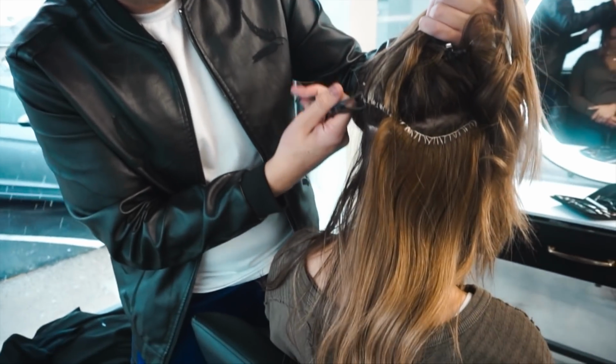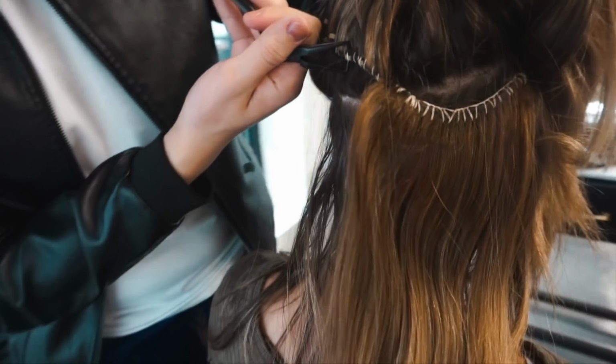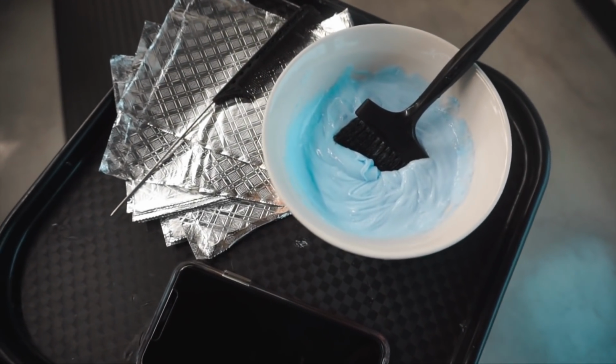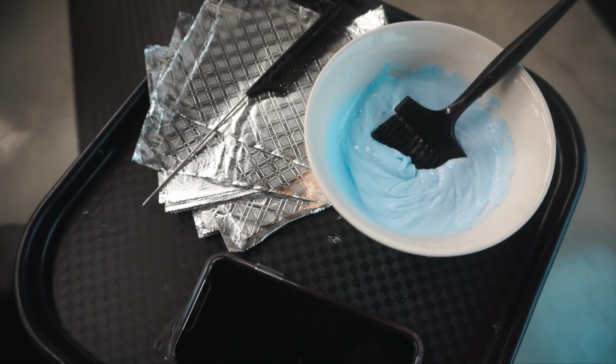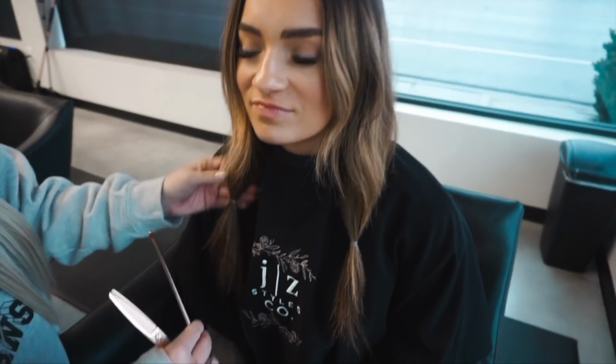All right, so we are currently taking her extensions out. She has machine wefts in, and I have my lightener all mixed up over here. So we are using Schwarzkopf Blondme with 20 volume and Olaplex, and we're going to be giving her some teasylights. It really doesn't, but it's going to be amazing.